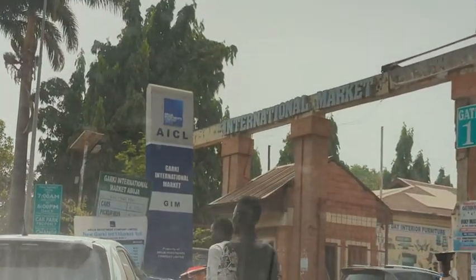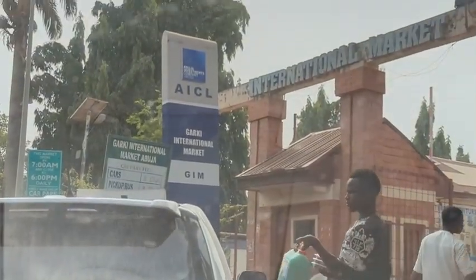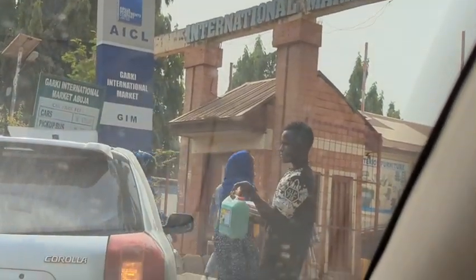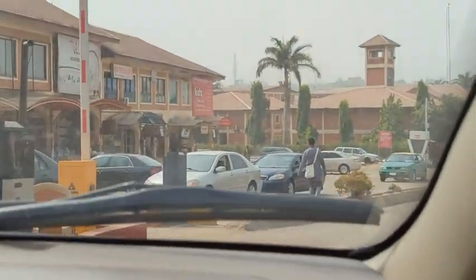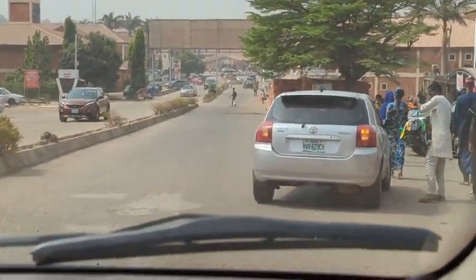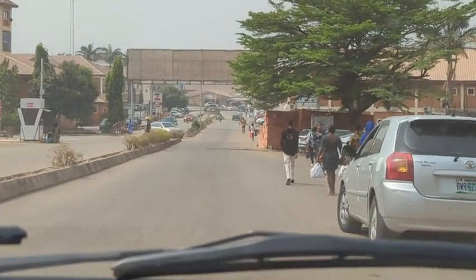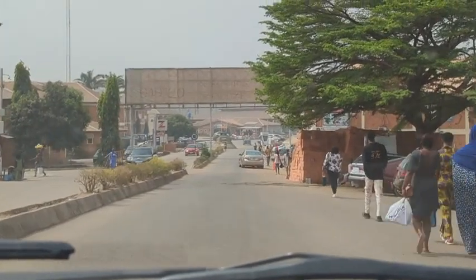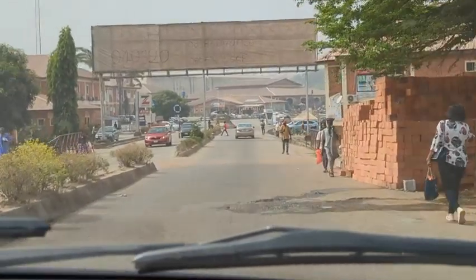So this is the signpost, the Garki International Market. It's actually the new market. It's an international market, Garki International Market. So we are at the gates right now. Once you enter the market, there is a market that usually holds on Friday. On all the Fridays you can see everything you want, all those things you eat in the village. If you are Igbo, if you're Yoruba, you will find everything here. That's Friday. So on all the Fridays, it's called Friday Market, and it is located in the Garki International Market.